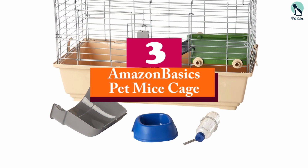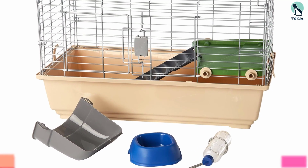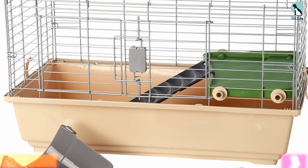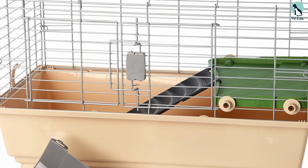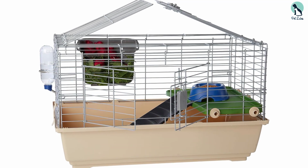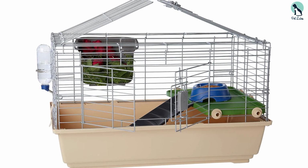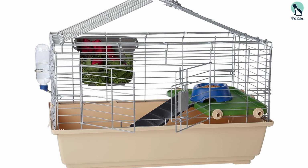At number 3, we have the Amazon Basics Pet Mice Cage. Next up, we have this pet habitat with a wire upper frame and PP plastic base. You can access your pet from either the top or front openings. Some of the features of the mice tank include a non-drip water bottle, access ramp, hay guard, and balcony. And if your mouse needs some privacy, there is a hideaway space underneath. Assembly is simple without the need for any tools.